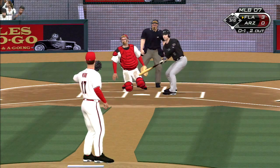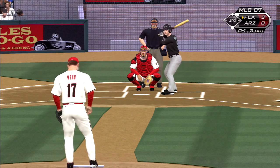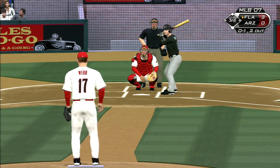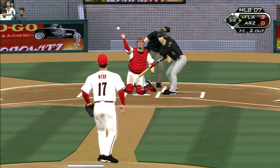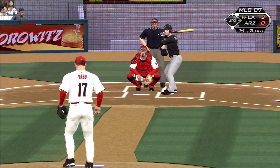Sinkers in there, no balls and a strike. The catcher didn't even have to move his glove for that one. And a fastball just misses. It's 1-1. Bases are empty here with 2 men out.